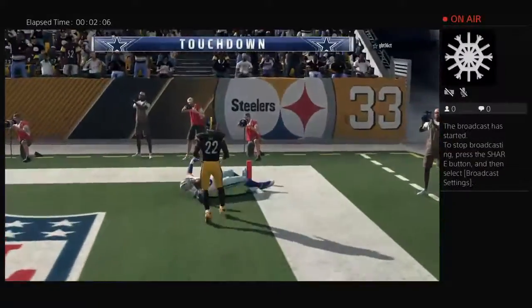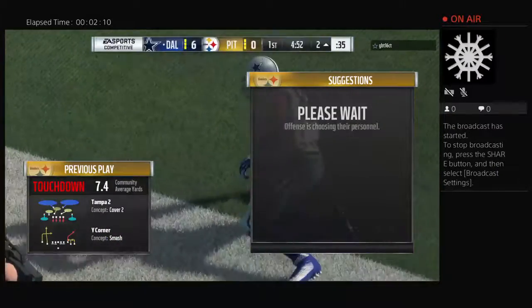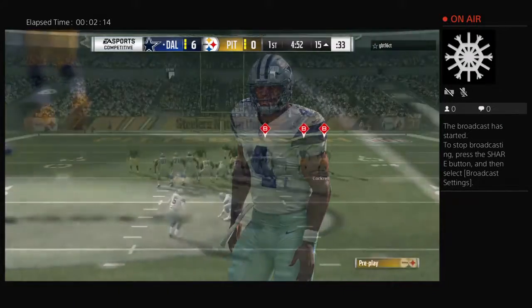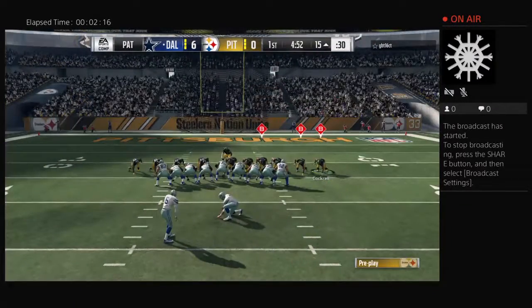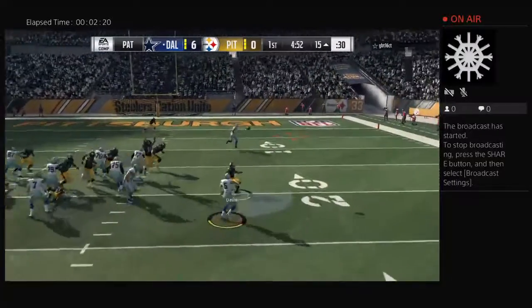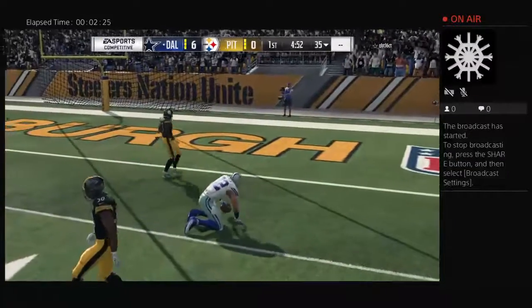Touchdown, Cowboys. Jason Witten, 54 yards. And the Cowboys have taken the early lead. When they drew that up, I don't think they envisioned it ending in a house call, but he got it and took it all the way home. Really impressive run after the catch, wasn't it? That was really special by him.